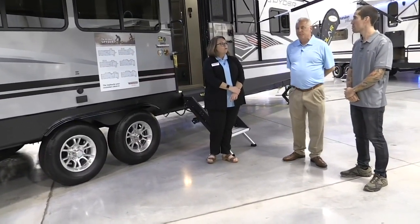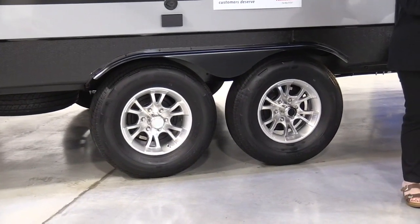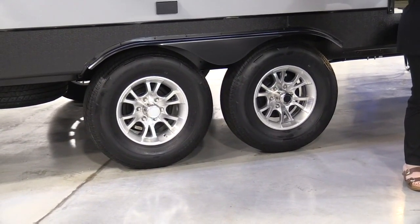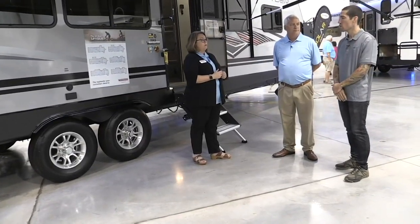So it eliminates some of the jostling and bouncing, which keeps your toys safe. It keeps all of your valuables from falling all over the place. Absolutely. And sometimes you're accessing rugged-ish areas. So you're going to hit some bumps in the road, some rocks and such. That's where that comes into play.